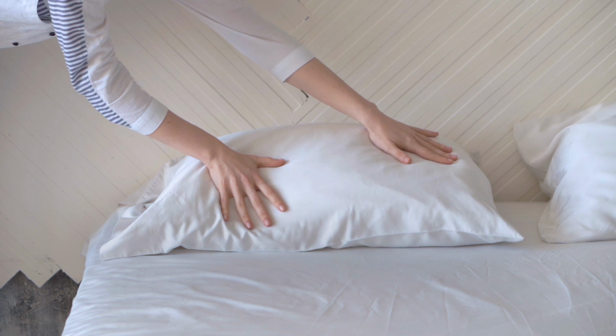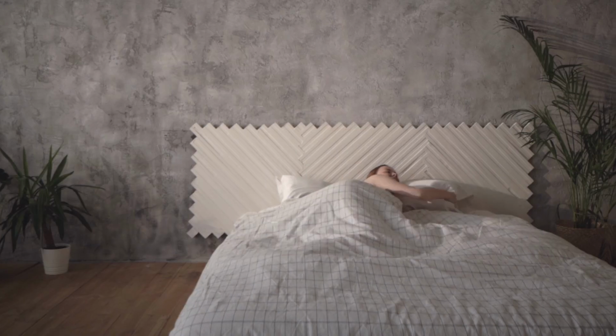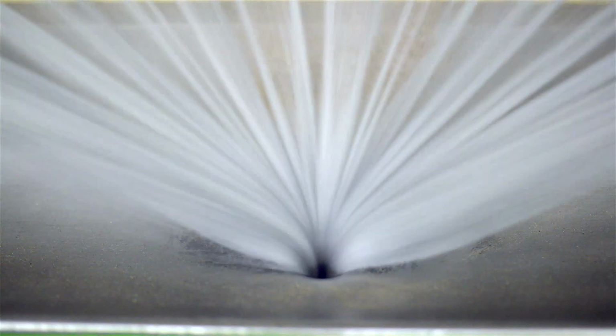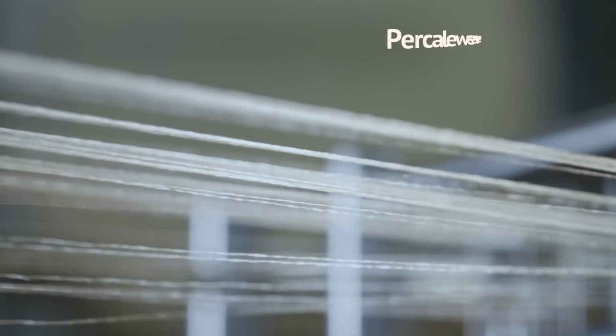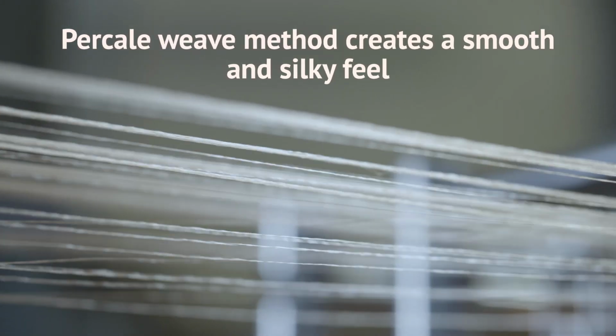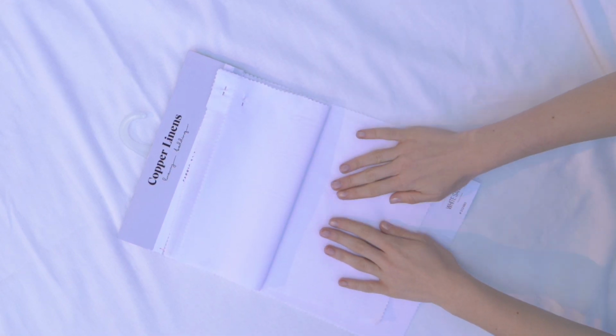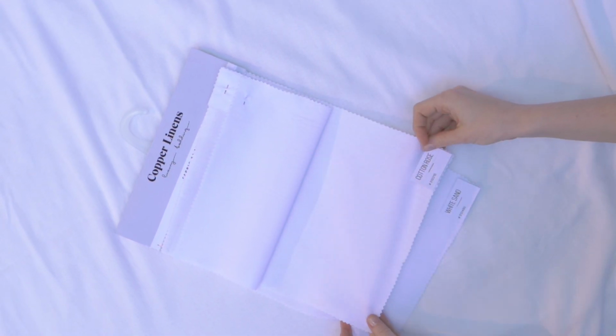Woven with 3 times the thread count of other sheets, sink into a soft and luxurious sleep every night. We use the percale weave technique that employs an interlocking thread structure to create a smooth and silky feel with almost no resistance to the skin. Normal bed sheets lack elasticity and are restrictive to your movements in your mattress.